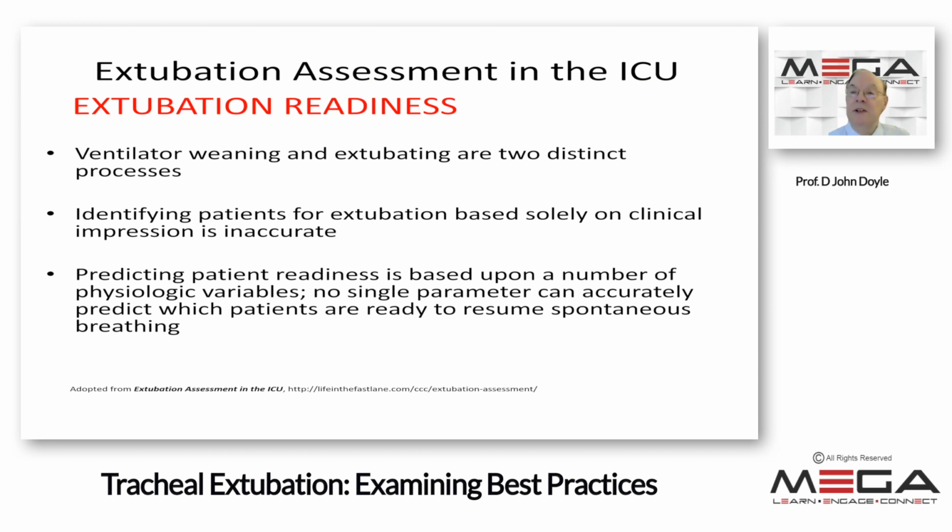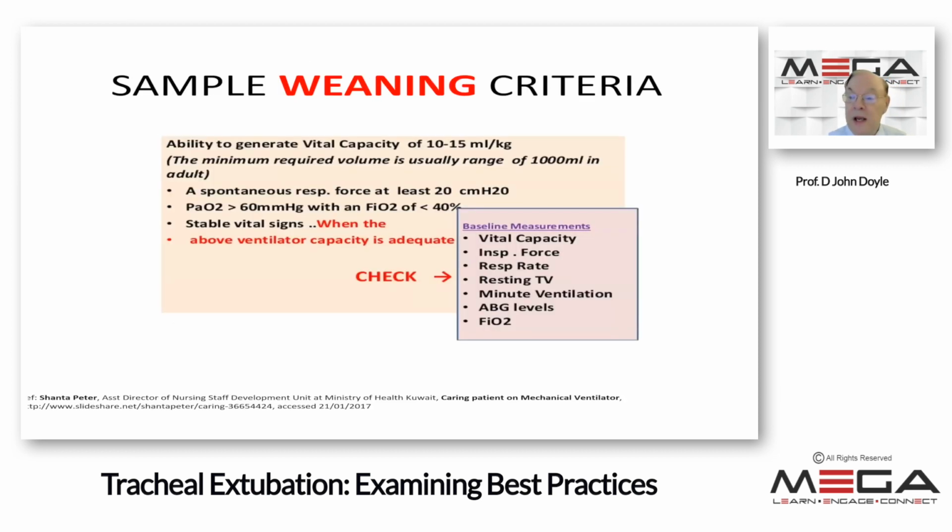What about extubation assessment in the ICU? How do we establish extubation readiness? Well, remember that ventilator weaning and extubating are two separate processes. Identifying patients for extubation based solely on your clinical impression can be inaccurate. Predicting patient readiness is based on a number of physiologic variables. No single parameter can accurately predict which patients are ready to resume spontaneous breathing. But things we often look at are tidal volumes, minute ventilation, arterial blood gas data, and the degree to which the patient is awake.